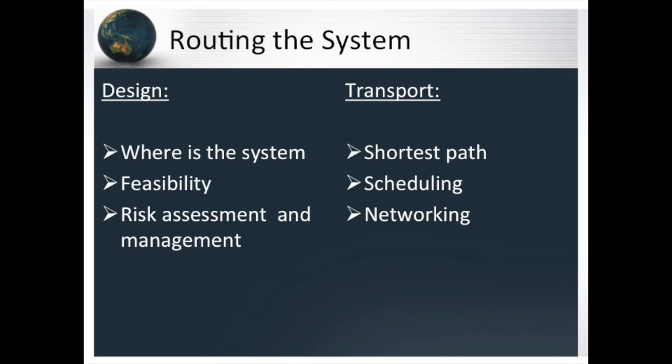Routing the system, design. This will tell you where is the system, what is the feasibility of the system, risk assessment and management. You can also do transport, you can do shortest path, you can do scheduling, you can do networking. So shortest path would be the fastest way to get from A to B. Scheduling would be for automated transport. So you could use the GIS to tell you, okay, this car is here and this car is here, and it will be leaving here. And you can keep track of all of that in the database, all while storing that data to recall for later purpose. And networking would just be connecting this. How would I connect my systems? Where would be the best locations for that?